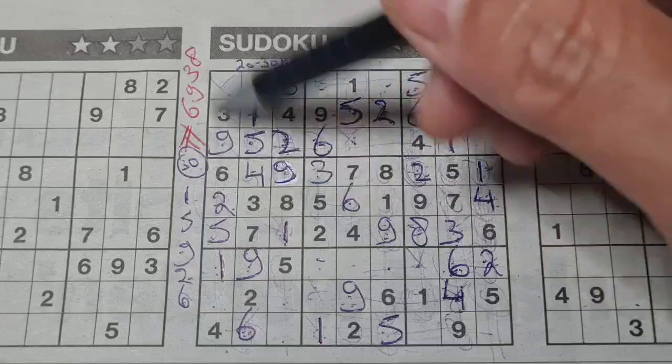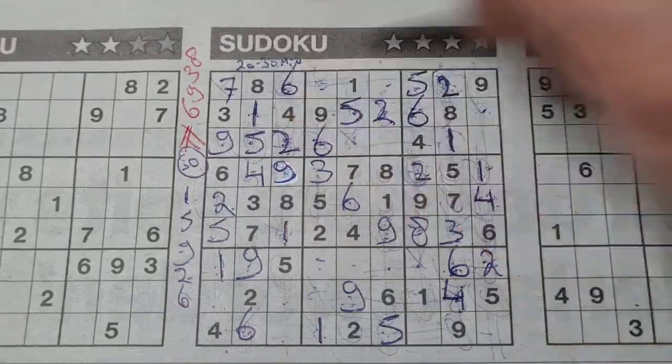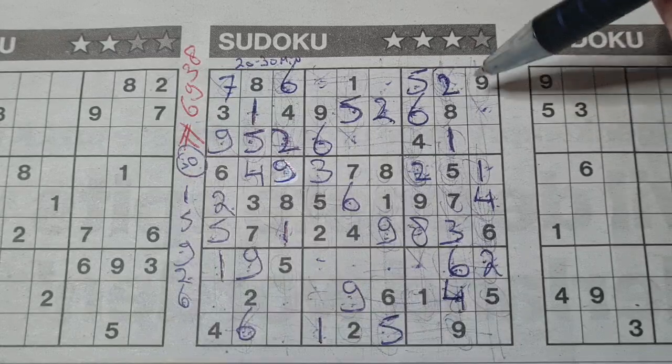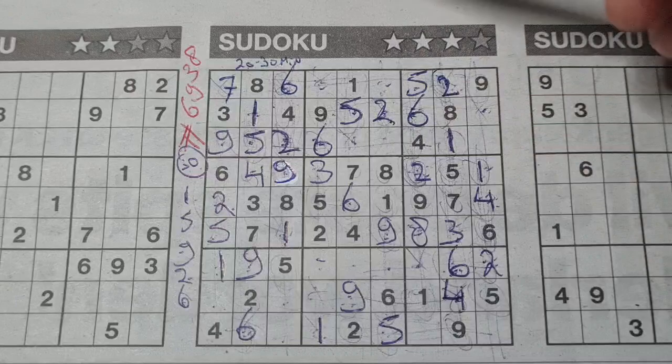One box left in this big square for the 1, the 2, the 3, the 4, the 5, the 6, the 7 is missing. 5 missing numbers in this big square. One of the missing numbers is 7.